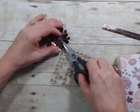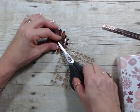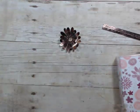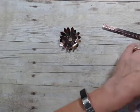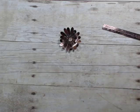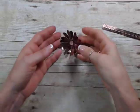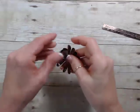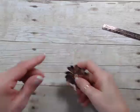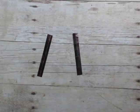Put that right here. I'd like to go more in the center. Here we go. See how pretty that is? There we go. See? Okay, that's ready. Now, remember the strip there that we prepared?